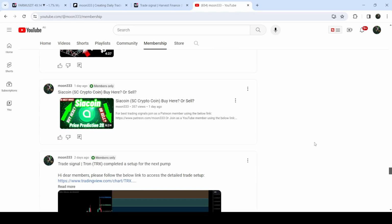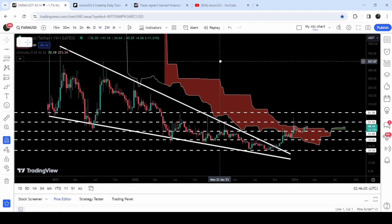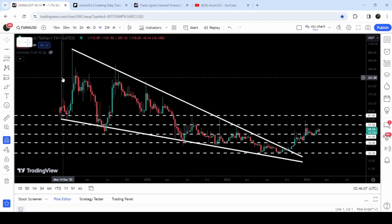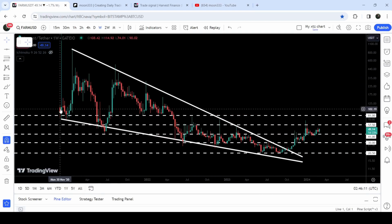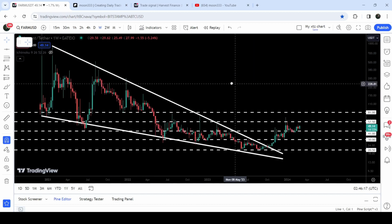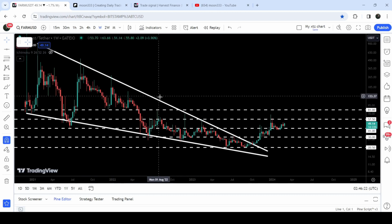Now let me take you to the live chart of Harvest Finance. And this is the weekly time frame chart. And you can see that for the past several months or years, it was moving inside this quite big falling wedge pattern. We found the support here in the month of November 2020, and we found the resistance here in the month of January 2021. And this was a multi-year based, quite long-term and strongest resistance for Harvest Finance.